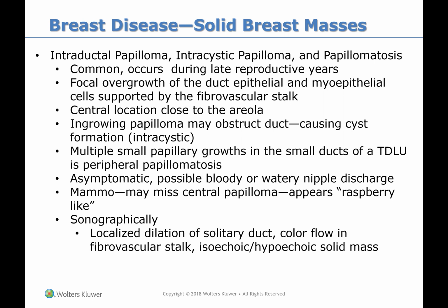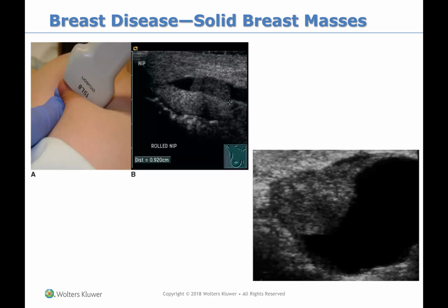fibrovascular stalk. So I'm going to talk about this A here because I think it's interesting because I always was having trouble with scanning below the nipple where a lot of these masses are. They're subareolar where the ducts meet, because the nipple shadows quite a bit.